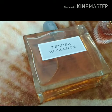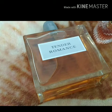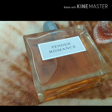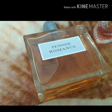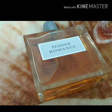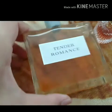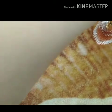I think most likely it's because of the cashmere wood. And I do get some musk. It's not really a lot of musk, but the musk is present in here, and it's a sweet musk added by the benzoin, the pear, and the smoothness of this cashmere wood. It's very, very, very enjoyable. But it has to be dried down to be enjoyable. So this is Tender Romance. I hope I can use it more.